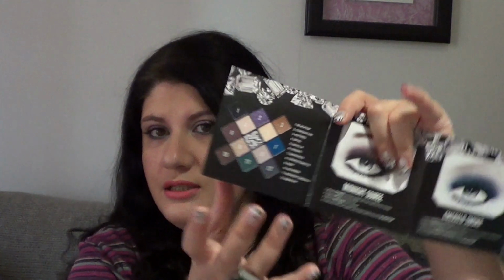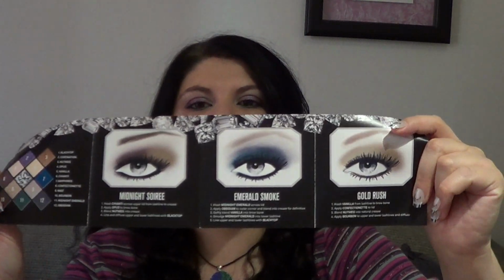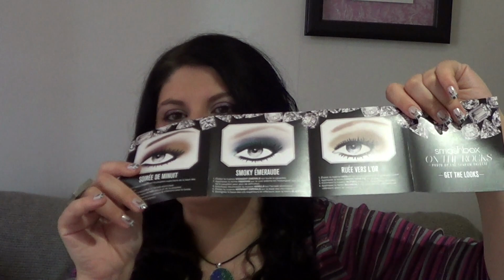It also comes with some suggestions in the box, so it has this leaflet, Get the Looks, and it gives you the names. That's nice, because the plastic one thing I will throw in a second, and here are the looks that it suggests, and it says which eyeshadows you can use for that. I like that because for people that are not so much into makeup, it gives quite a lot of ideas on how to combine these eyeshadows.